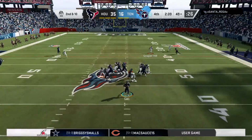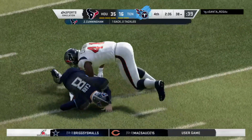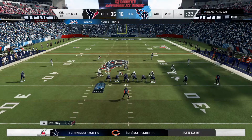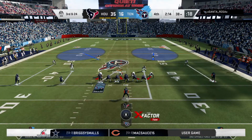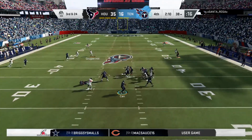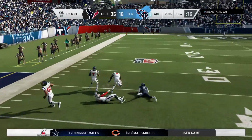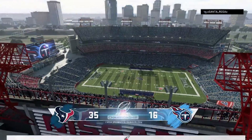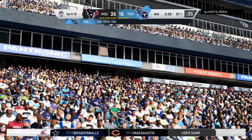On play action, it's Carr. And a big loss here as he's taken down. Zach Cunningham in there to record another sack, and that is now 6 on the afternoon for this defensive unit. On third and long, it's Carr. He finds Humphreys. 25 yards that time. 2 minutes left to play in this football game here on EA Sports.